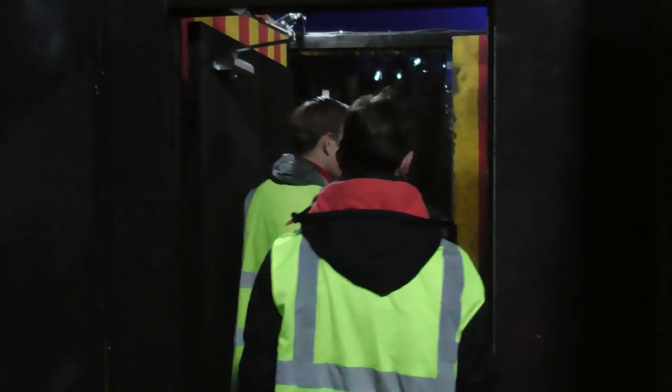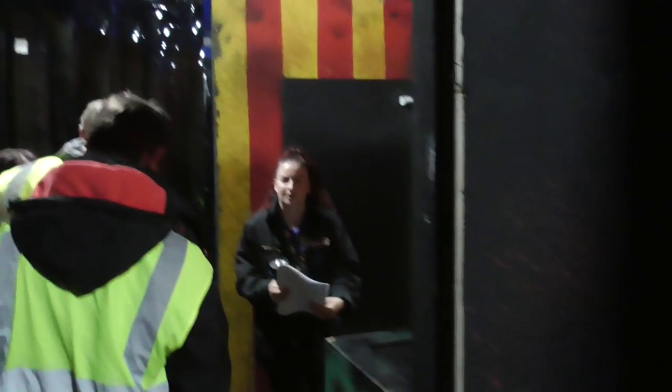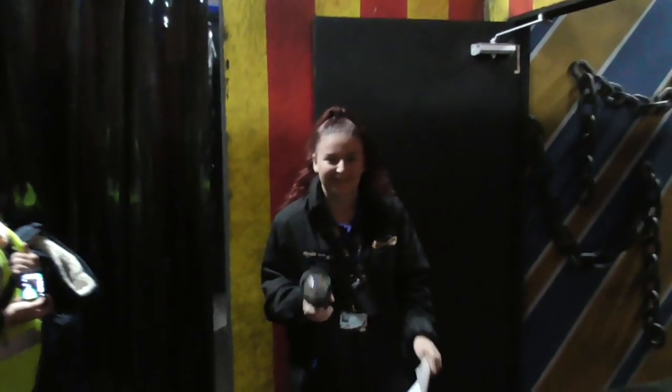The problem with the mazes is if you get a group that's scared, they just leg it through and you miss it. I missed it. Yeah, I did. Did not see this when I was running through. You missed these things. Yeah.